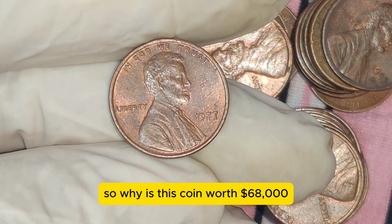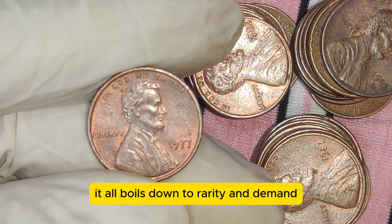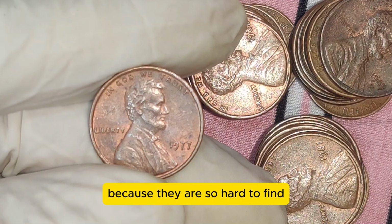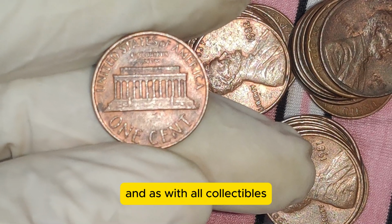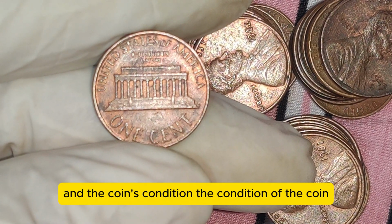This tiny detail makes a huge difference in value. So why is this coin worth $68,000? It all boils down to rarity and demand. Coins like these are a collector's dream because they are so hard to find. The fewer there are, the more collectors are willing to pay to own one. And as with all collectibles, the value can fluctuate based on market demand and the coin's condition.